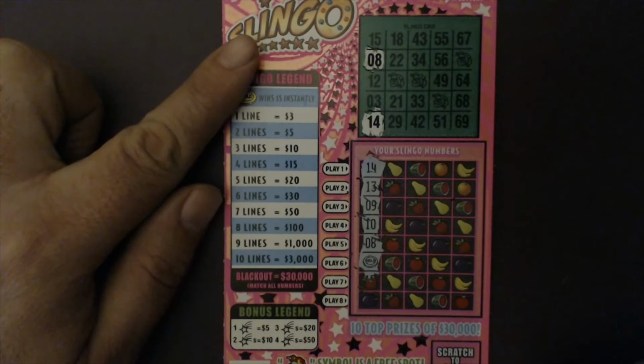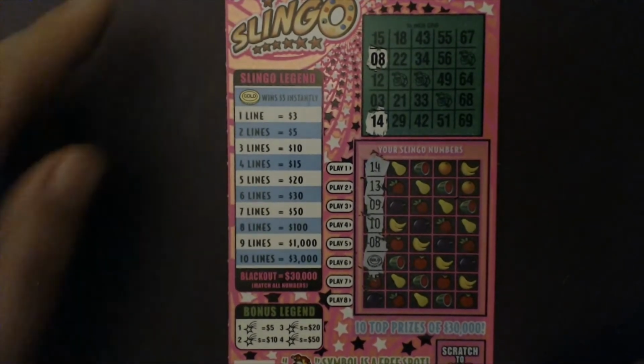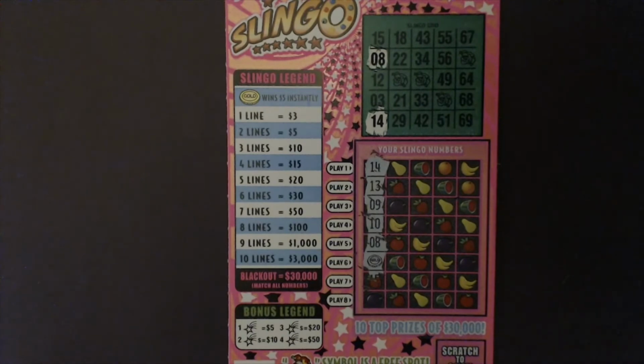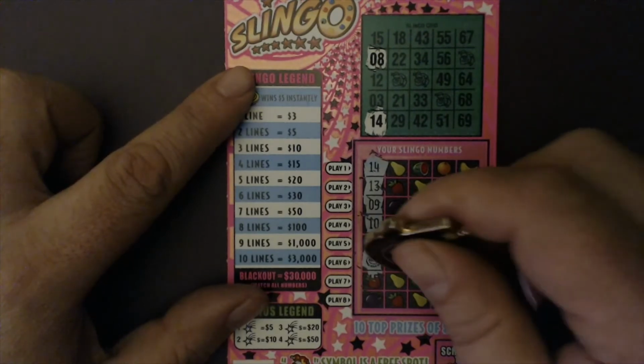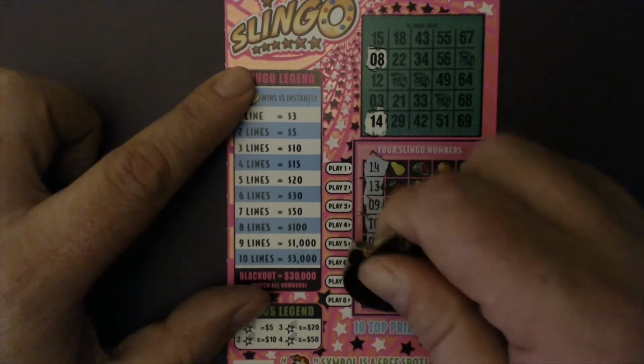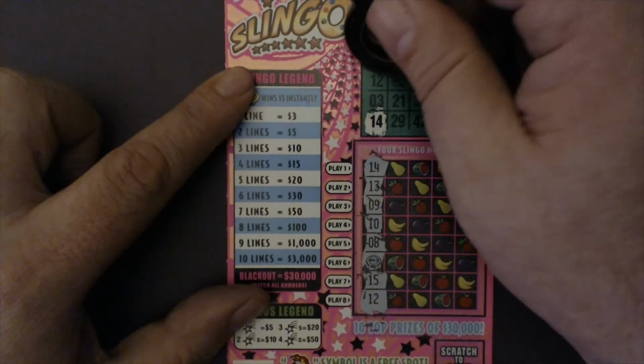8. This one says we have gold. Oh, gold is a $5 instant win. All right, we'll take that. I missed that in the instructions, and I do apologize. So that's a pleasant surprise. And we'll look for a 12 and a 15.